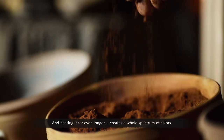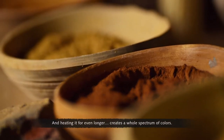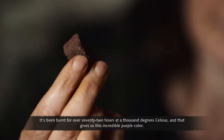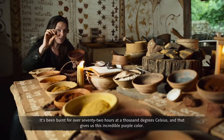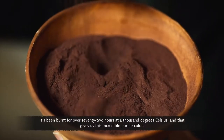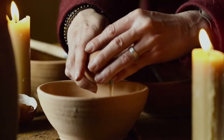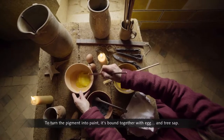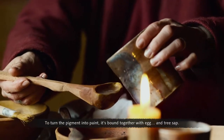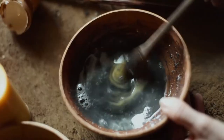And heating it for even longer creates a whole spectrum of colours. It's been burnt for over 72 hours at 1,000 degrees Celsius, and that gives us this incredible purple colour. To turn the pigment into paint, it's bound together with egg and tree sap.